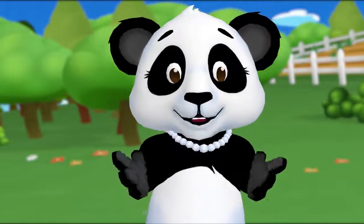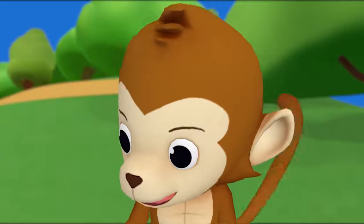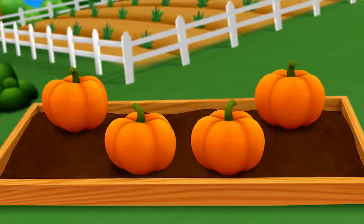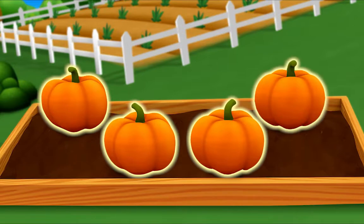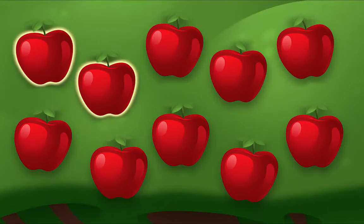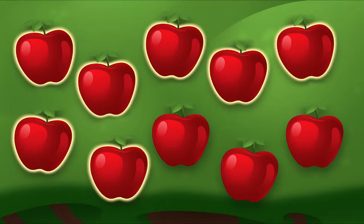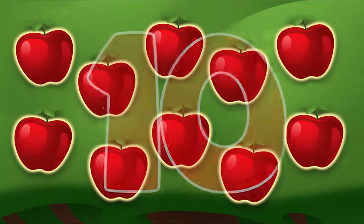Let's look for things to count. 1, 2, 3, 4. 4 pumpkins. Now let's count apples together. 1, 2, 3, 4, 5, 6, 7, 8, 9, 10. How many in all? 10? Yeah, you got it!